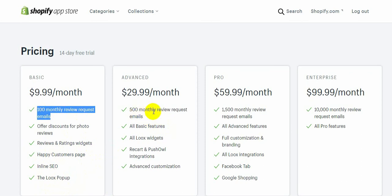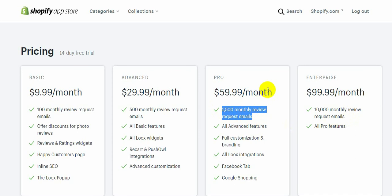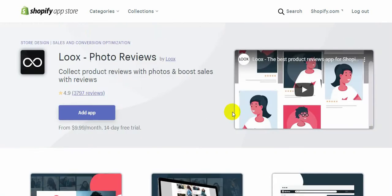For 500 monthly review requests, they are charging $59.99. Guys, it's just because of monthly review request emails. I don't really think you need that, but if you are trying to build a brand and if you care about your customer a lot, then you can just give it a try and see how it works for you. So this was our first app.